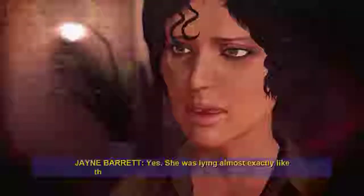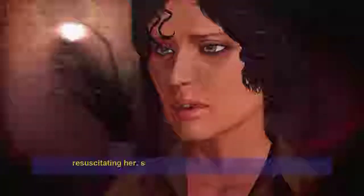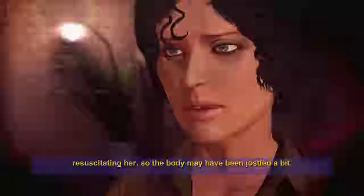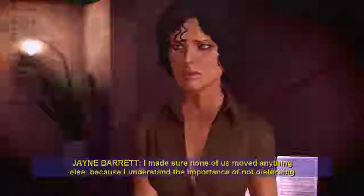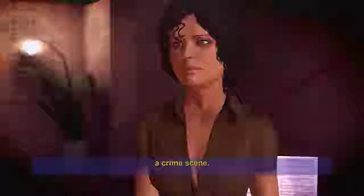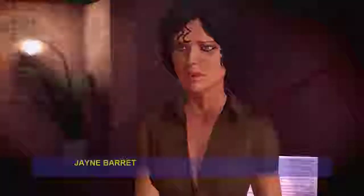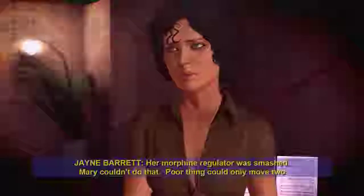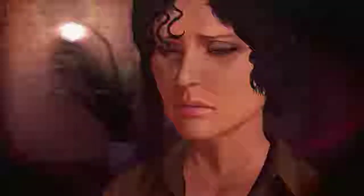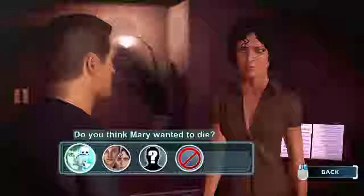Yes, she was lying almost exactly like this, but the nurse and my brother John did try resuscitating her, so the body may have been jostled a bit. I made sure none of us moved anything else, because I understand the importance of not disturbing a crime scene. Her morphine regulator was smashed. Mary couldn't do that. Poor thing could only move 2 fingers on her left hand. God bless her. I pray she's in a better place now.